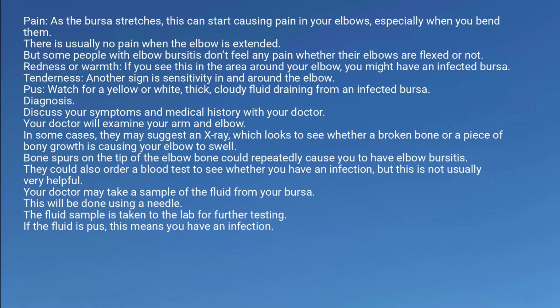Diagnosis. Discuss your symptoms and medical history with your doctor. Your doctor will examine your arm and elbow. In some cases, they may suggest an X-ray, which looks to see whether a broken bone or a piece of bony growth is causing your elbow to swell. Bone spurs on the tip of the elbow bone could repeatedly cause you to have elbow bursitis.